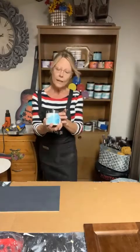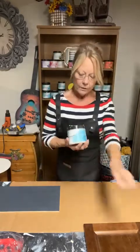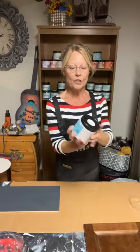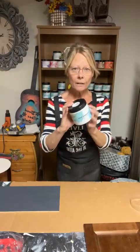So there we go. When you order, they come very well packaged. I love the packaging. They're plastic. They've got a large mouth opening, which is great for just dipping your paintbrush right out of the jars, guys. Simple, simple.